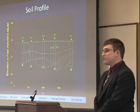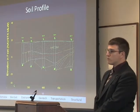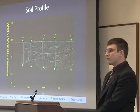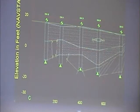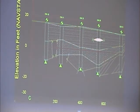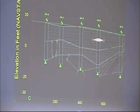As you can see here, this is a soil profile created running along the length of the site. This profile was chosen because it included all three structure types. As you can see, there are three main soil strata. The first and top layer was a sand and fill mix. Inside of this sand and fill strata, there was a clay deposit. This was only found in boring 38. Due to this, we decided to remove it in order to eliminate any long-term settlements due to clay consolidation.